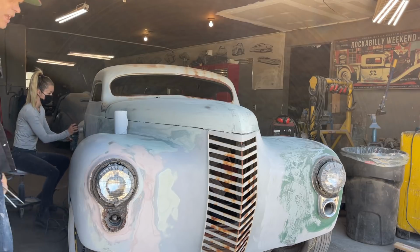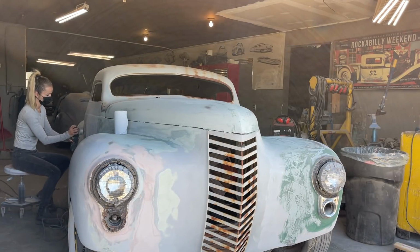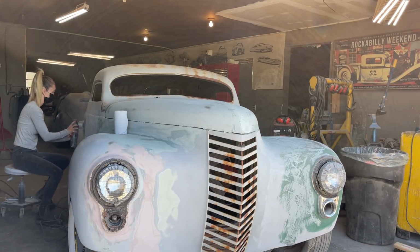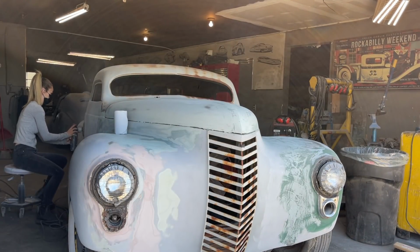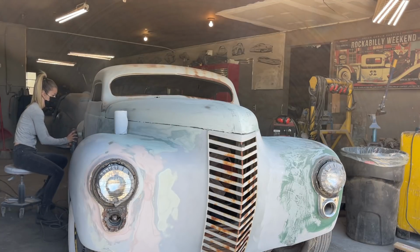I have to relocate Fina's bed. She's over in the other spot. She doesn't like it out in the sun. It's too hot. Get up. Get up. There you go.